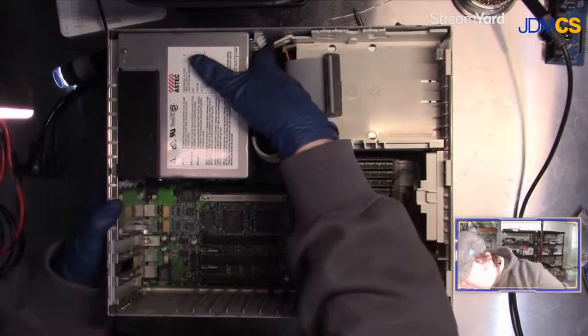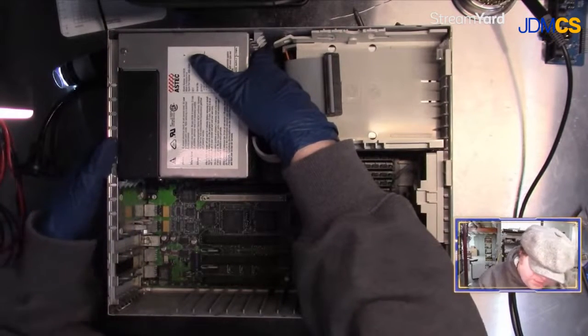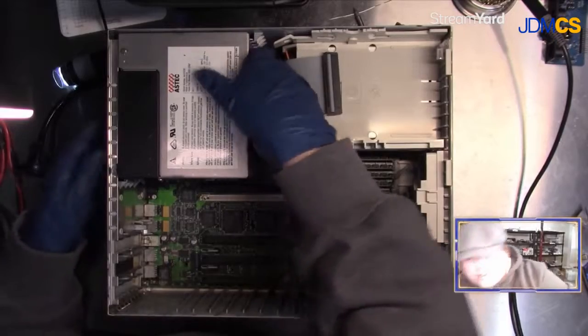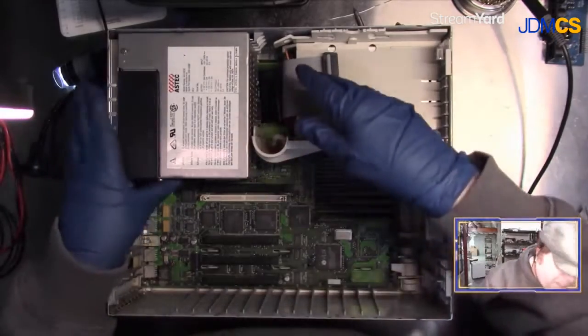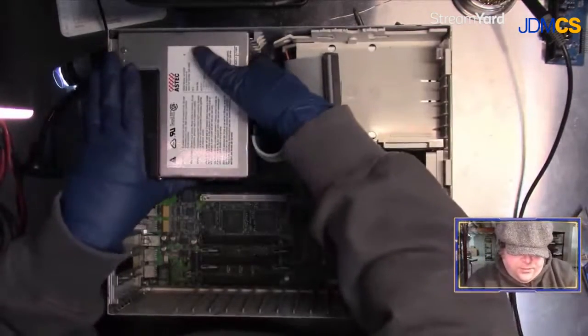Alright. Of course, it'd probably make sense if I'd actually go find the instructions on how you remove the power supply. Kind of thought you just pull up on it.